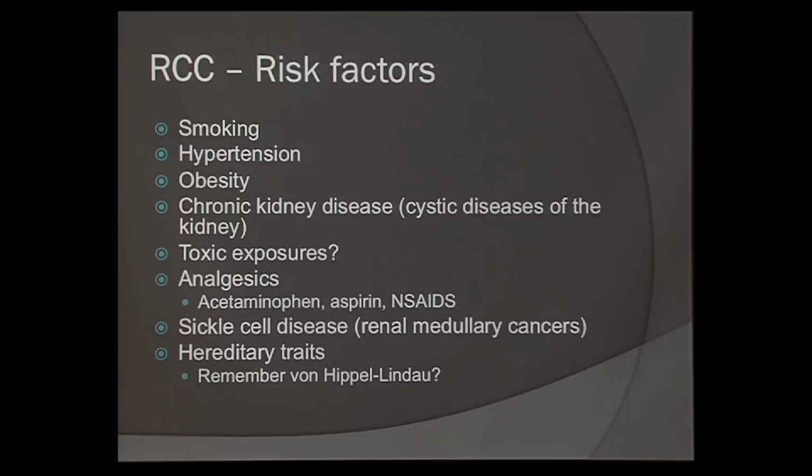There are some established risk factors for RCC. Smoking is probably the most common and most established cause of RCC, but also hypertension. Obesity is known as a risk factor. Chronic kidney disease, particularly those that cause cystic diseases of the kidney, is a risk factor as well. There's a question of whether toxic exposure can also be a causative risk factor in patients with RCC. Analgesics, such as Tylenol, aspirin, and NSAIDs such as ibuprofen, are also seen as a risk factor for developing RCC, particularly the chronic use of these drugs. Sickle cell disease causes a particular type of kidney cancer called renal medullary cancer, and there are hereditary traits. And as I mentioned earlier, patients with genetic diseases such as von Hippel-Lindau disease can have RCC as well.